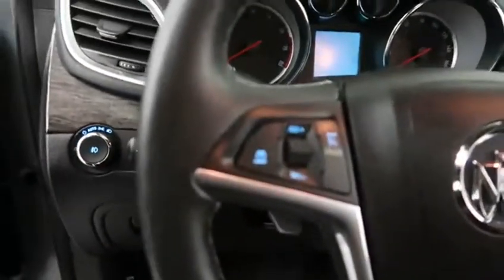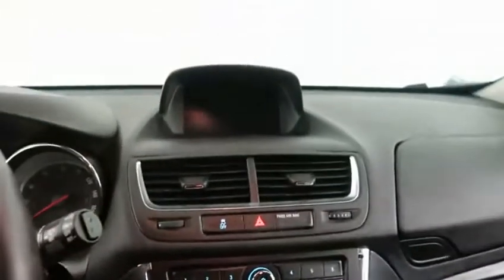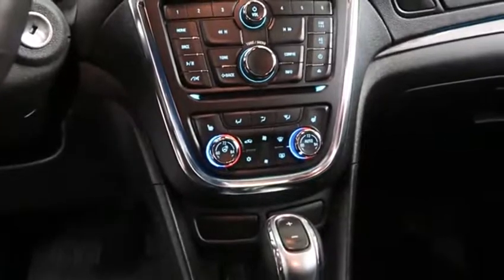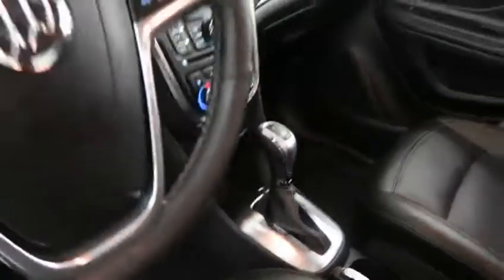Inside you have cruise, audio, and Bluetooth controls. Full touchscreen that includes your stereo. Dual climate control and dual heated seats and a heated steering wheel. And your automatic transmission is here.